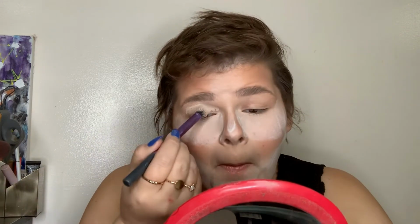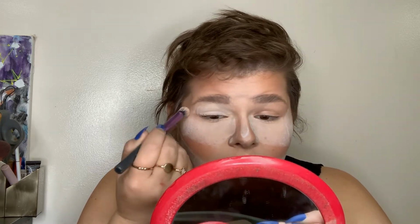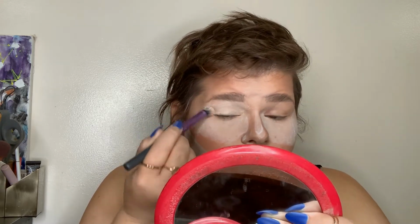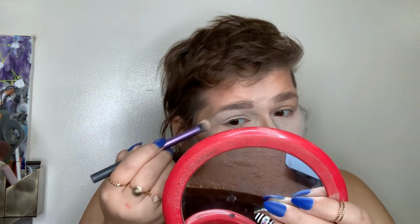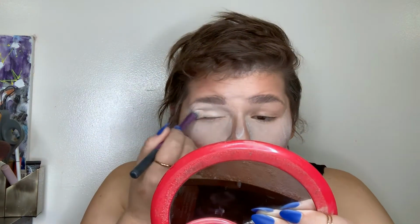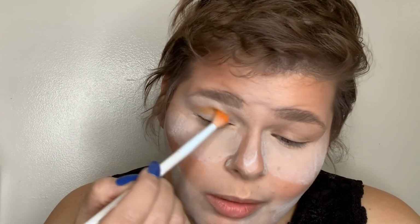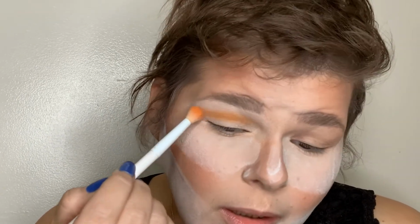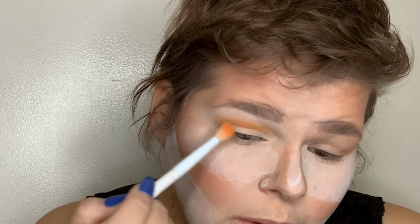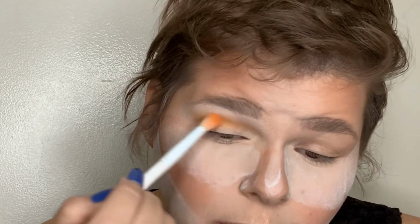I'm gonna prime this eye. By prime, I mean slap some concealer on it. We're starting with a lighter matte orange. Well, of course, we're going with mattes. We're starting with a lighter orange, like, I don't know, a tangerine shade.